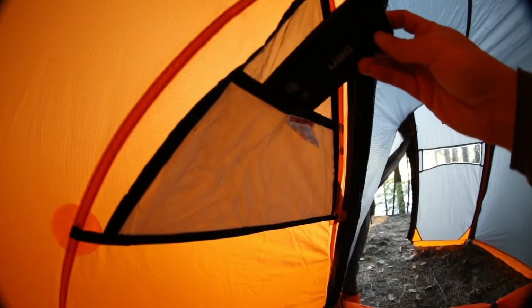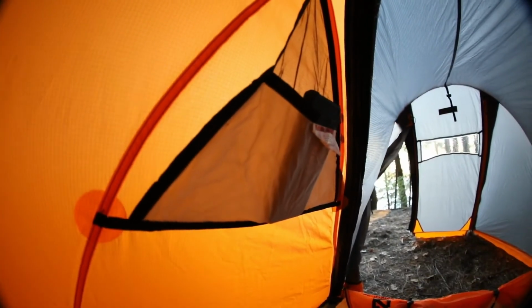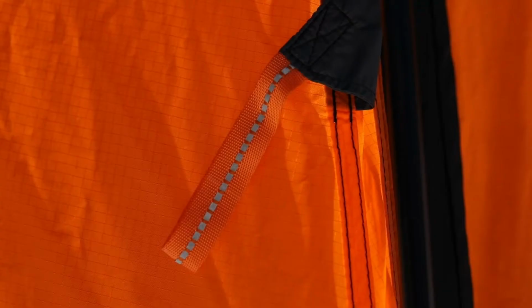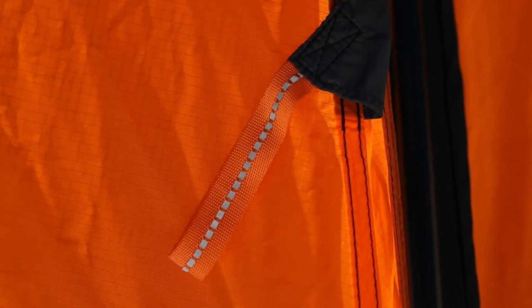With gear pockets, there's ample interior storage for essentials. And on those dark nights, light pockets allow you to turn your headlamp into a tent lantern through light diffusing fabric. For greater visibility, especially at night, the tent is outfitted with reflective webbing and guy lines.